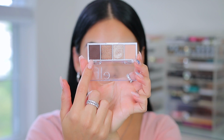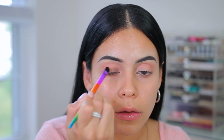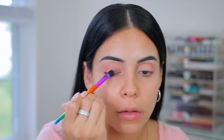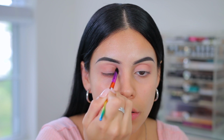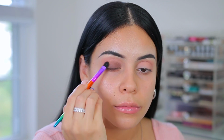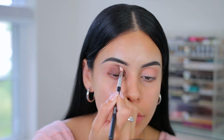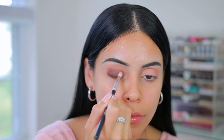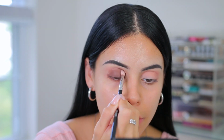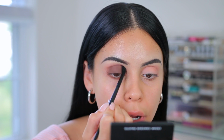Next, I'm gonna go in with the chocolate brown in the Cream and Sugar palette. And I'm barely dipping my brush in because I wanna do this gradually. I'm gonna start building up that brown and apply that all over the lid. So I'm really packing the color on with the e.l.f. and J. Kissa J1 brush. And then I just use a fluffy white haired brush to diffuse that color in there and blend it out. Then I'm using a small crease brush.